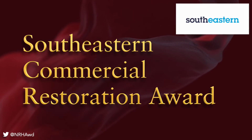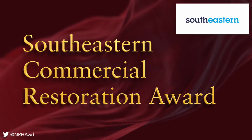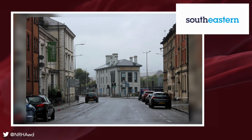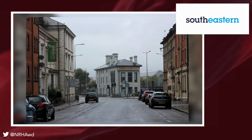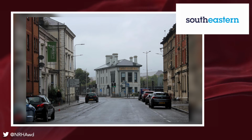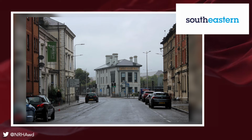We now come to the Southeastern Commercial Restoration Award, and there are three shortlisted entries in this category. The first of these is to Loftco, for the restoration of the main station building at Cardiff Bay Station. The Grade 2 listed building at what is now known as Cardiff Bay Station, but which was called Cardiff Butte Road from 1924 to 1994, was opened in the early 1840s by the Taff Vale Railway. The engineer for the railway was Isambard Kingdom Brunel.